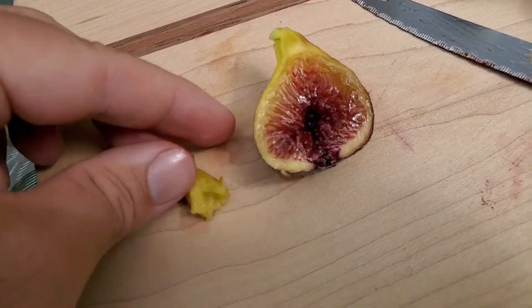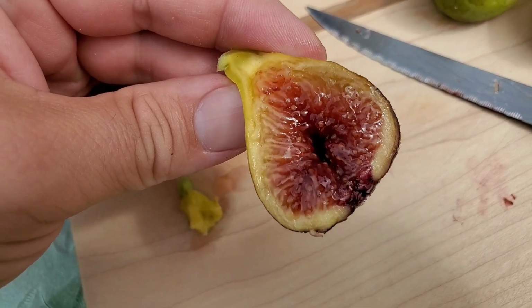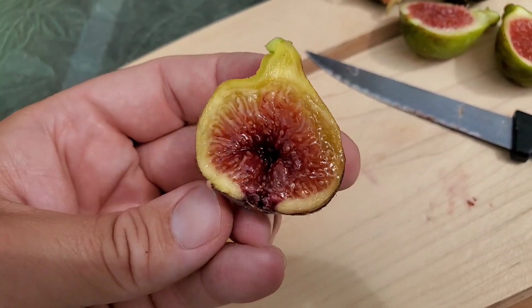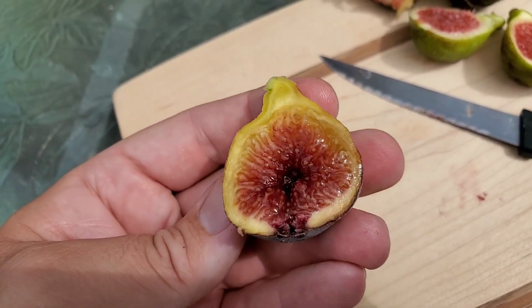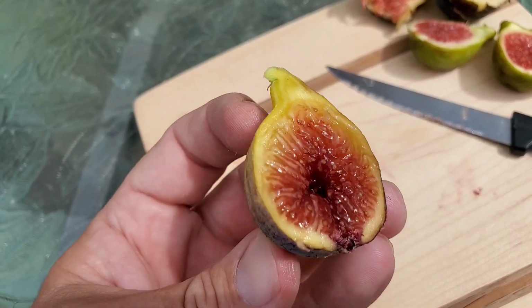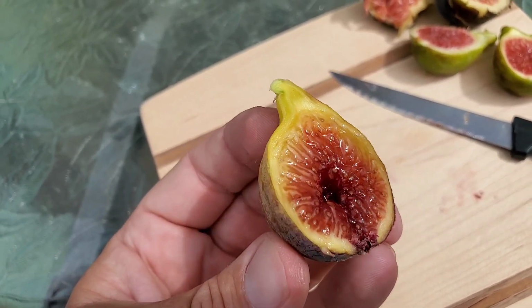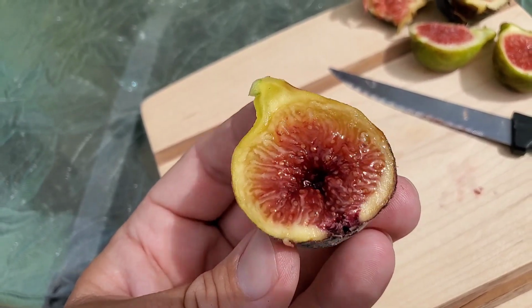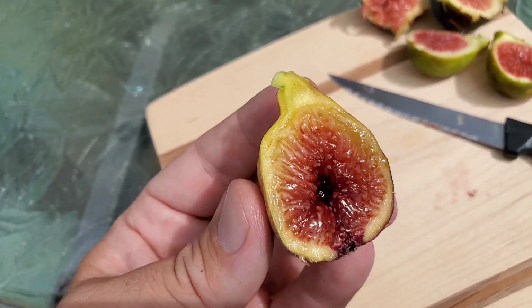I think I'm going to eat a dehydrated Genovese Nero. Oh my God, that is amazing. Oh, I'm looking forward to more of these out of the greenhouse. This must be what people in California get to eat, where they dehydrate them on the trees, and they get nice and thick and gooey. So unbelievably delicious. Absolutely great fig. Genovese Nero.